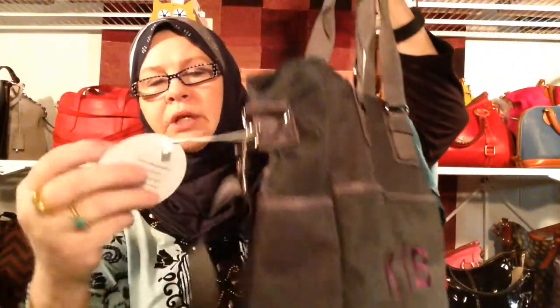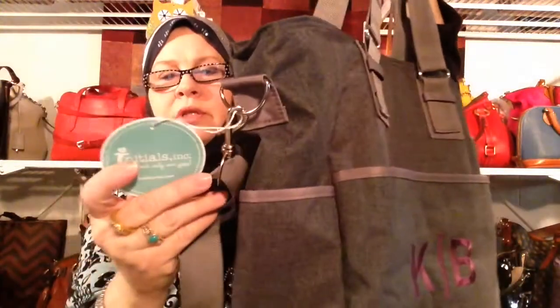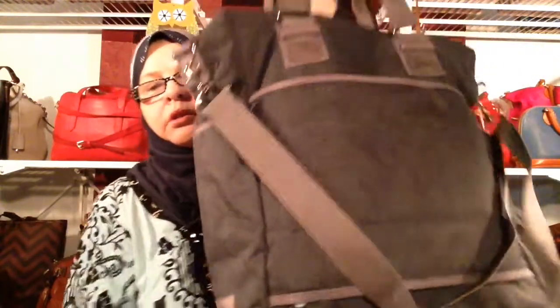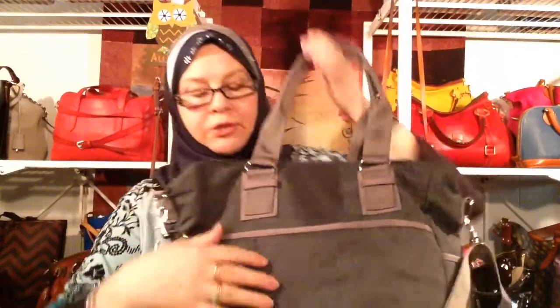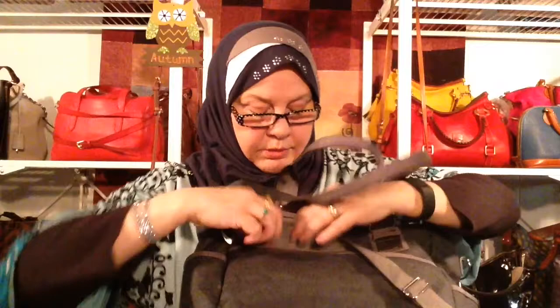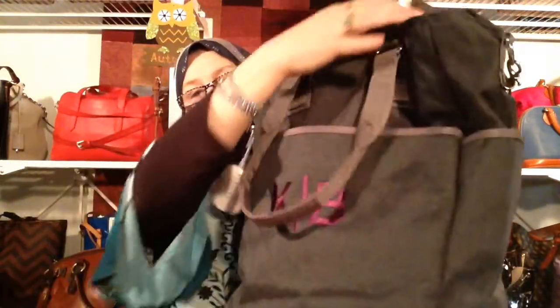And here's the company Initials. I have never heard of them before. I've had 31 bags, but I've never heard of this. It's easy to wipe off on the bottom. But this is also used for when you're traveling. I got it to get on top of my suitcase because it has this feature that you can slide right down on top of your suitcase.